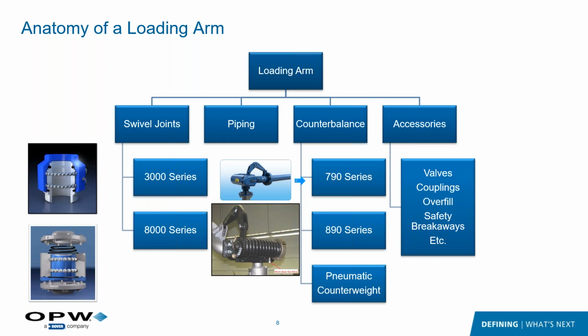The counterbalance that we use, we have different types and styles. Again, that is engineered to fit with whatever components and accessories and reaches are on the arm. That drives what that looks like, even up to pneumatics, so it's just a push button up and down operation. And then accessories, and we'll look closer at the accessories that we commonly deal with as we go through the presentation.